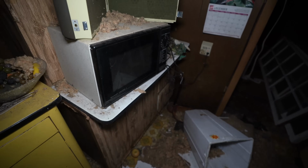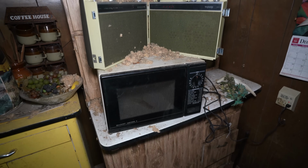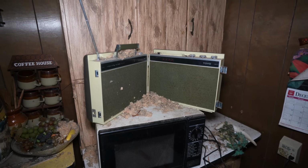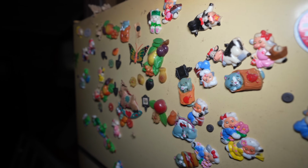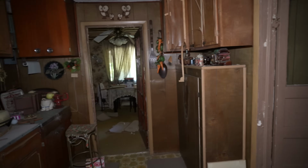Look at this old radio here. The microwave. That radio folds, so maybe it's, I don't know, I've never seen one like that. That's pretty cool. And just check out the fridge. Look at all this, like the magnets that are on it. That's crazy. I bet there's still food inside. There's ice cream in there. Ugh. But just your quaint little kitchen here.